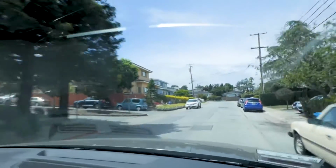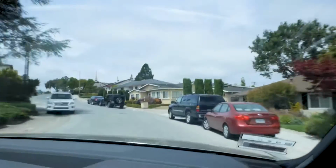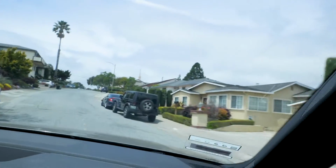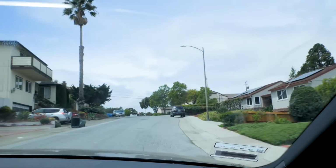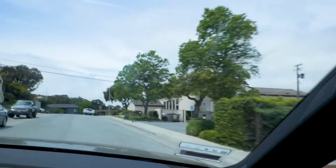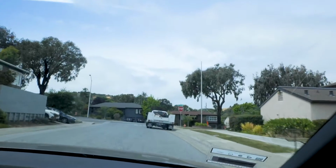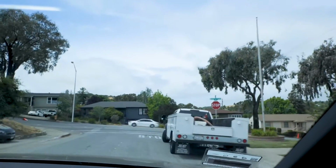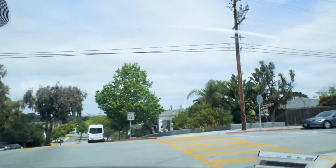It's primarily single family homes in the neighborhood. There are some apartment buildings and maybe even a few condominium properties as well, and some duplexes and properties like that. But for the most part, it's going to be single family homes. There's several tree-lined streets, and there's just overall a lot of trees and greenery throughout the neighborhood. People in San Mateo specifically really put a lot of care and love into their landscaping as well.